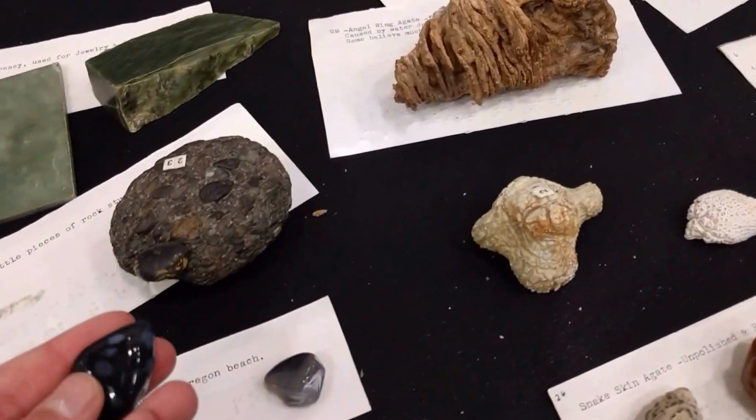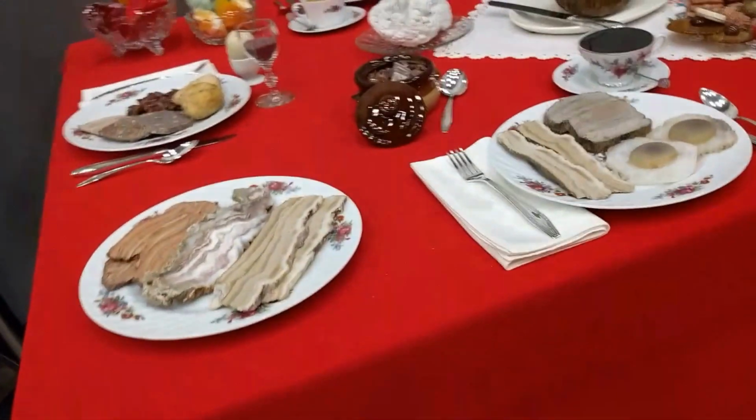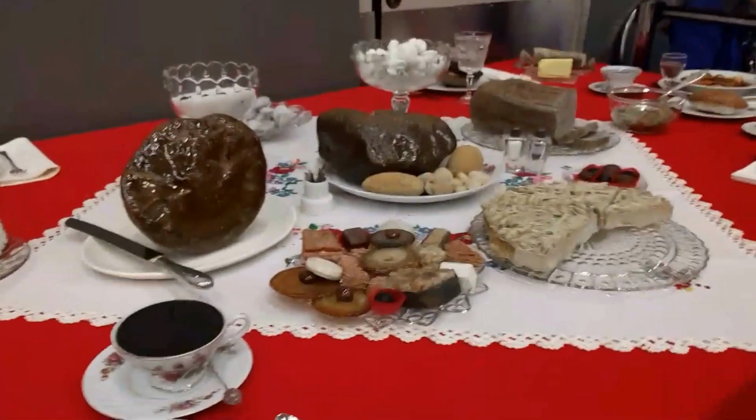Quartz crystals. That's cool. Look at that. Food. This is nice food. I think you should eat it. Just kidding. Because this is all actually rocks.